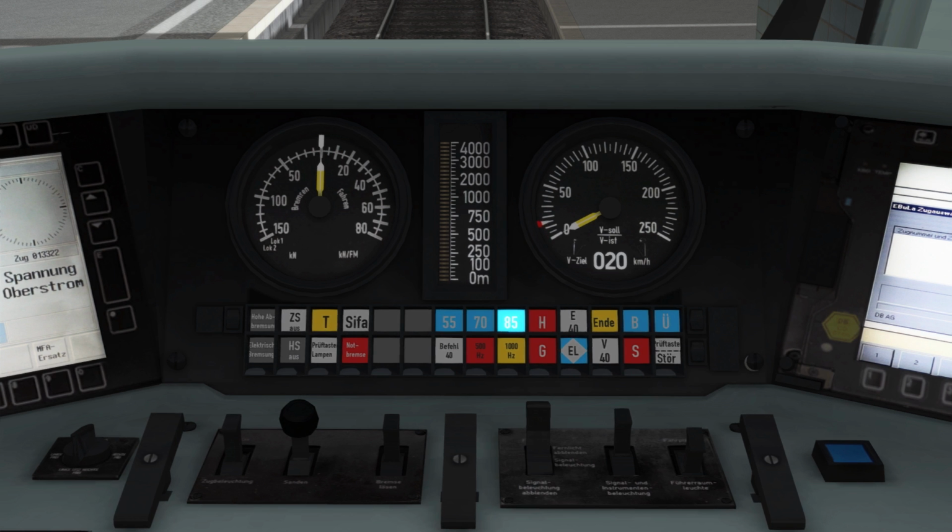So as the current speed limit is 40 kilometers per hour, I've set the AFB system to 40. You can also see there's a digital speed readout there, indicating the speed that I've set it to. Now this will prevent the train from going above 40 kilometers per hour, and should hold us at around 37 to 38 kilometers per hour.